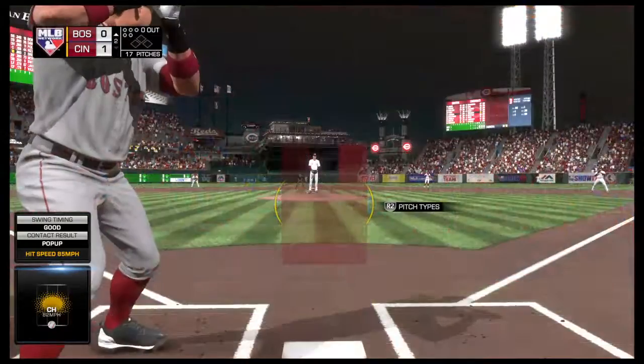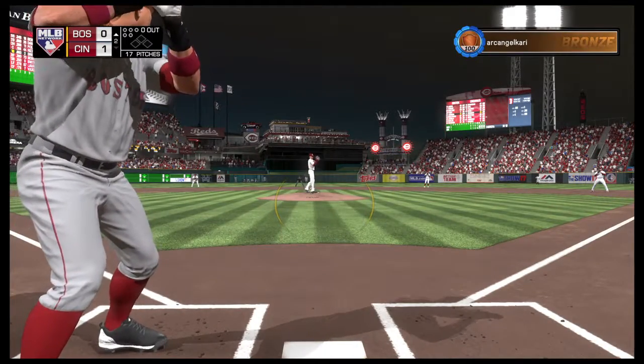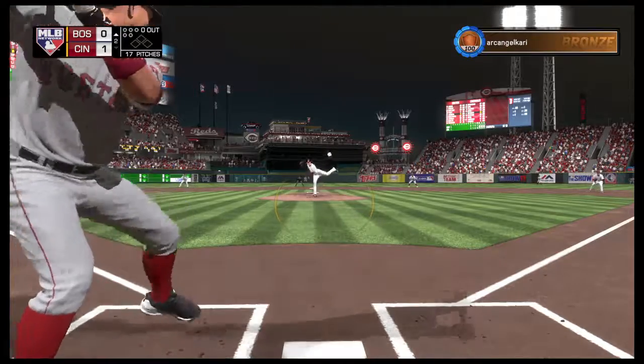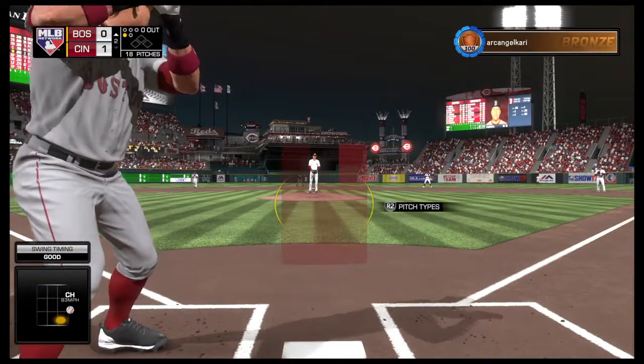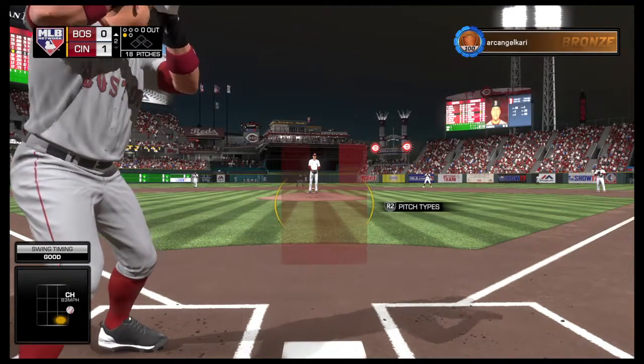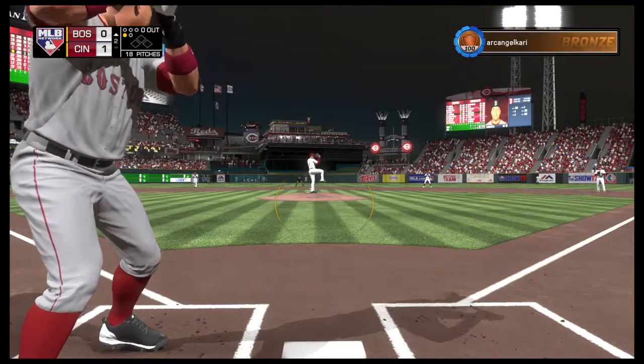Stepping to the plate now, Miguel Cabrera. He'll match up with Blake Snell now to lead off the inning. Miguel Cabrera. Swing and a miss, but he's right on here. One strike. He swung so hard, I don't know how he stayed on his feet or kept his helmet on. I'm surprised he didn't fall down. He swung so hard. What a big swing.